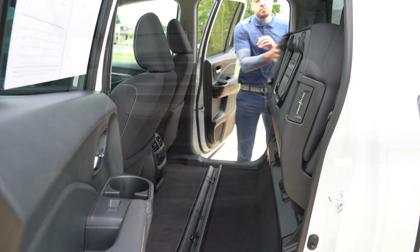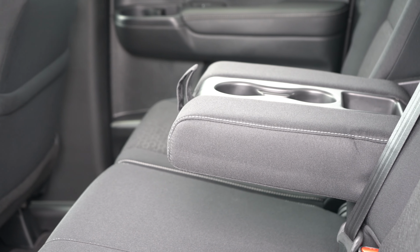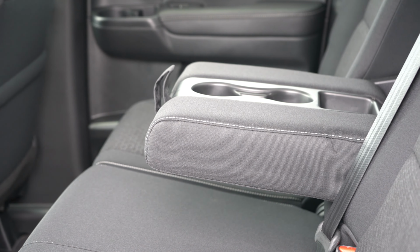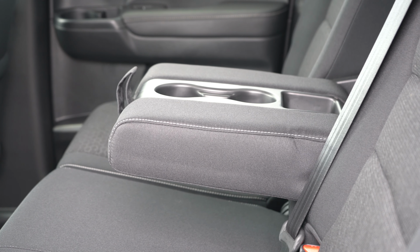There is rear ventilation that comes standard along with a bunch of storage areas just below that. And of course, you do have a rear center armrest with cup holders and actually a little bit of storage within that center armrest there as well. But that pretty much rounds out the back seats. Let's now go ahead and make our way to the front seats.